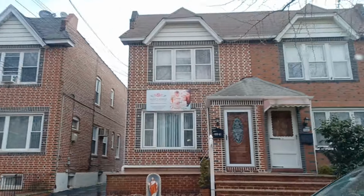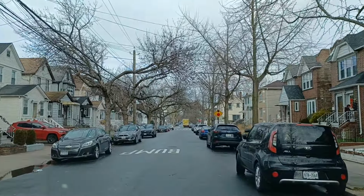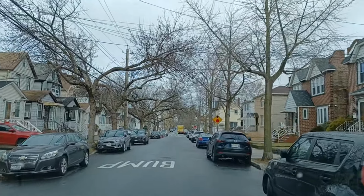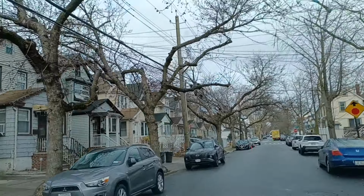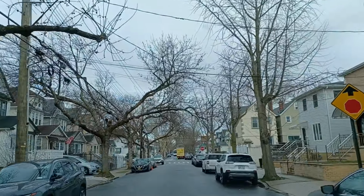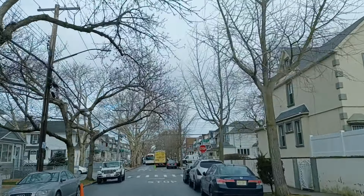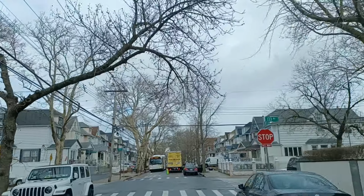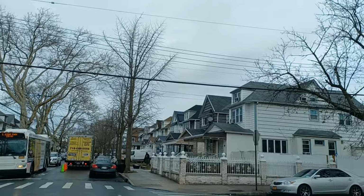Oh, this one's for sale. It's a connected house. I wish we could buy a home here. There's a Q37. Oh, this is a dead end. Oh, yeah, you can't go through there, right?